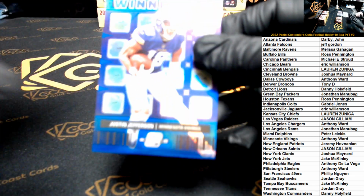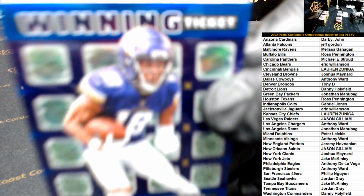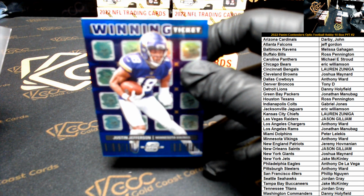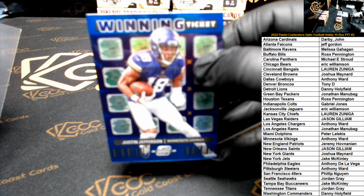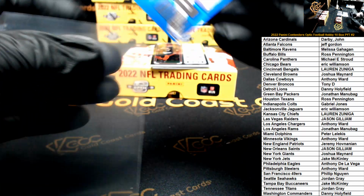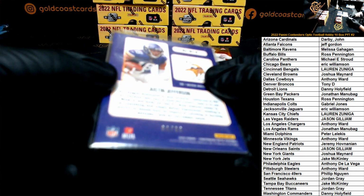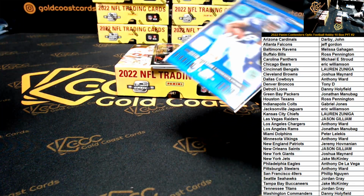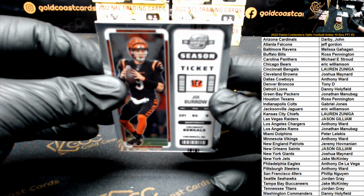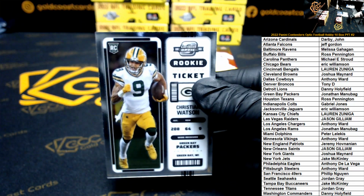Got a blue winning ticket. Justin Jefferson for the Vikings. Going out to Anthony. Sometimes the camera needs to be lower, other times higher. This is 60 of 99. Base cards, got Joe Burrow and a Christian Watson base rookie.